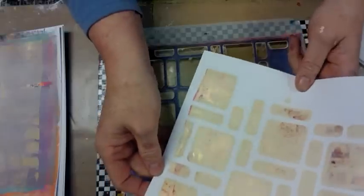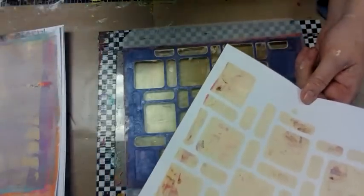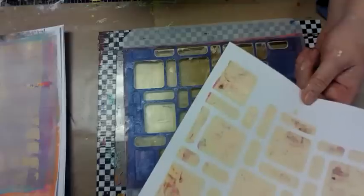The paper, it's 110-pound cardstock, Joycelyn, that I get. I buy it by the ream at Staples. It's nothing fancy. It's just 110-pound cardstock.